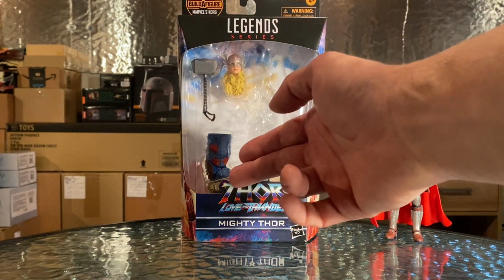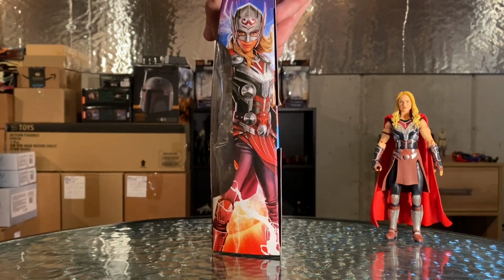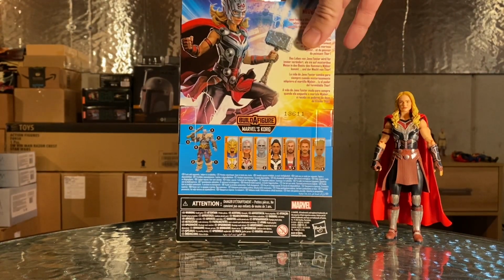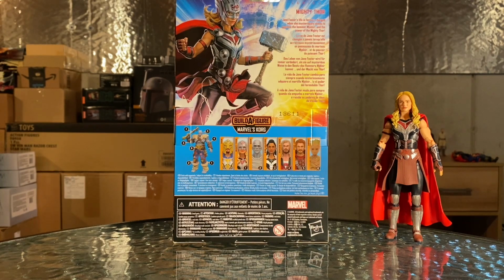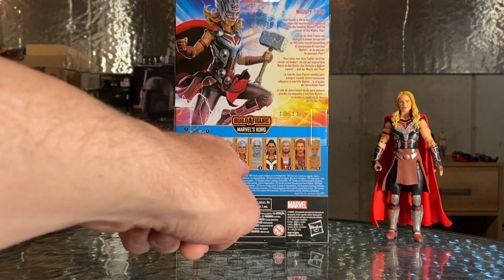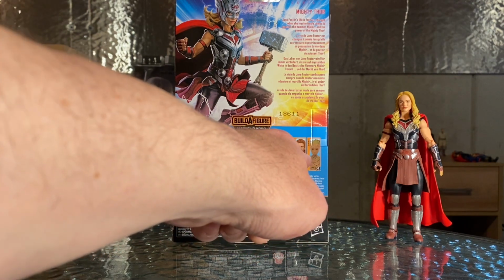We get a look at our accessories over here. We do get a Build-A-Figure piece with this one. We didn't with Thor, but we do start to get them with this figure here. And then we'll take a look at this image here on the side. Love it. And then we're going to get a different image on the back here. I think she looks fantastic there. I think we are dealing with concept art again, and it looks great. And once again, at the bottom of the box here, we get a look at the Build-A-Figure Korg. And then we have Thor, Mighty Thor, Gorr, King Valkyrie, Ravager Thor, Star-Lord, and Groot.